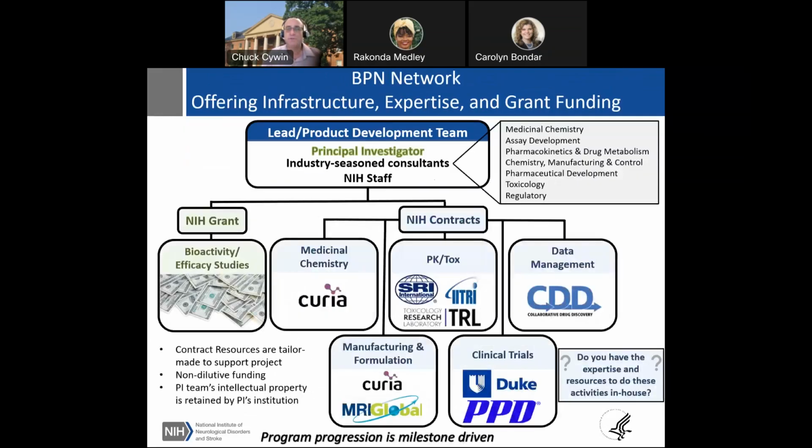We're offering this infrastructure in the network by first developing a lead discovery, lead development team that meets every 2 weeks. As I said, it's sort of a virtual pharma, so it's just like if you're in pharma, you're meeting every 2 weeks to discuss the medicinal chemistry efforts, anything to do with assay development, PK, drug manufacturing, toxicology, regulatory, all depending on where you are in the spectrum. Any or all of these could be under discussion at a single time.